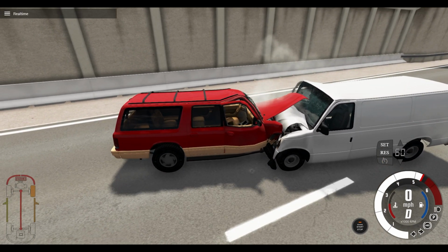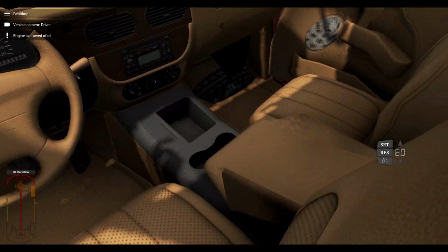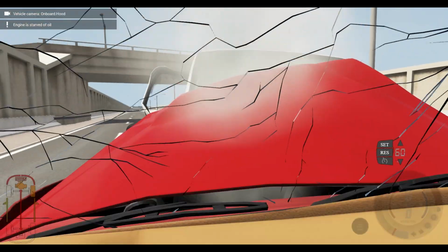But that's still devastating for both cars, but I'd still rather be in the Roma, to be honest. The Roma is typically the tougher of the two vehicles.